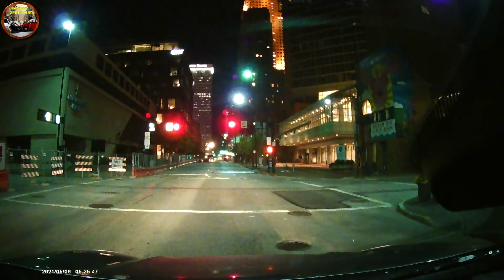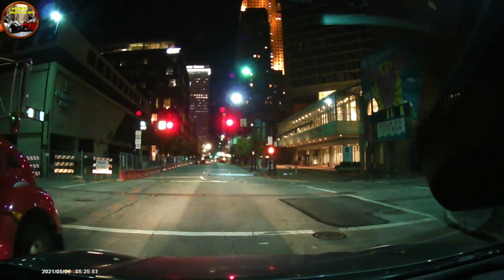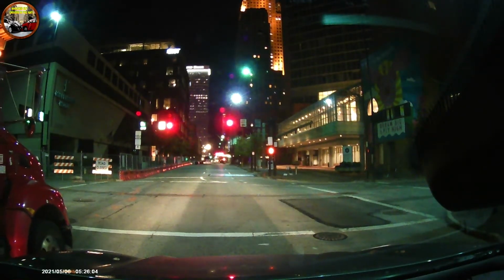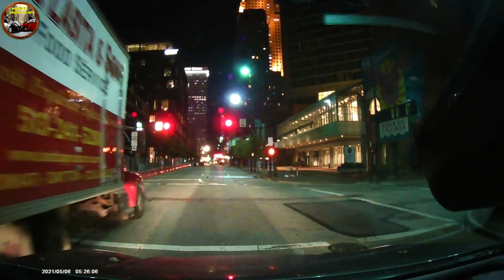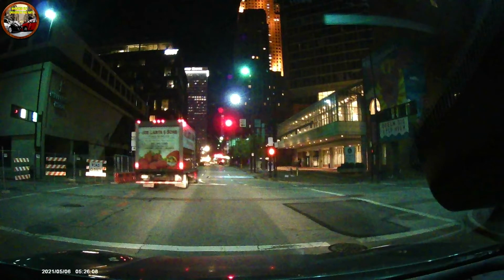But watch right here, folks. Look how far he pulls up. Now, he or she, a woman can do the job just as well as a guy can. Don't get me wrong there. But they are going to try to beat the light. Now, you cannot see the green light because of the location of the camera in their truck. But there they go. And watch how far they are through that intersection.